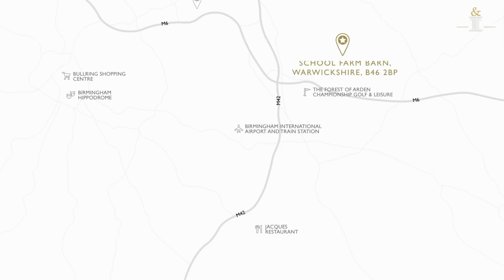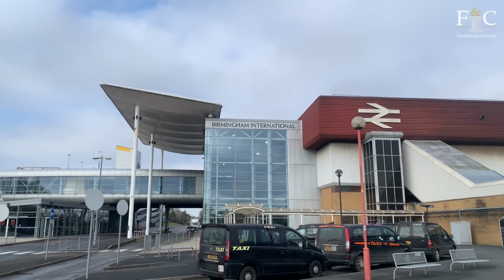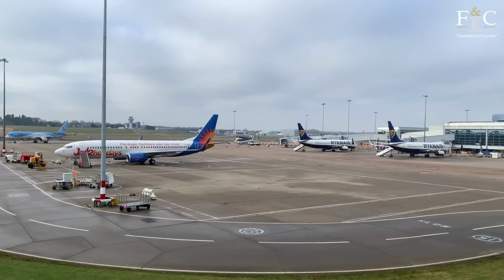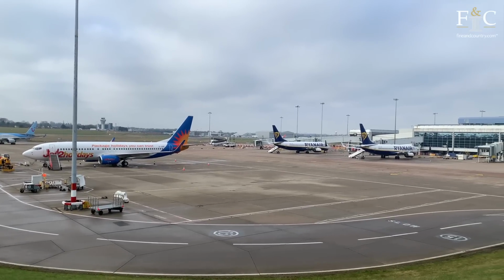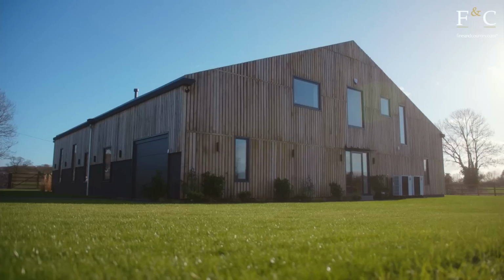The property is located just 10 miles from Solihull, with its cross-country rail service and the amenities of a large town. School Farm Barn is also only a 10-minute drive from international rail and air links in the form of Birmingham Airport, keeping you well connected for long and short-haul trips around the world.